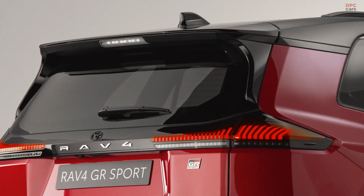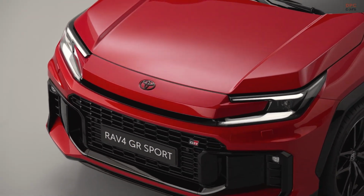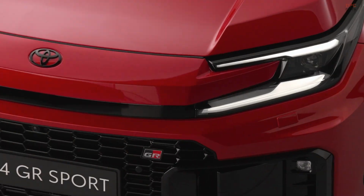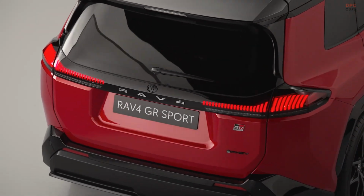Charging the GR Sport is convenient too. It includes an 11-kilowatt onboard charger for quicker home charging, and models with the CCS port are capable of DC fast charging, which is a first for the RAV4 family. This means less time plugged in and more time on the road, enjoying what the GR Sport has to offer.